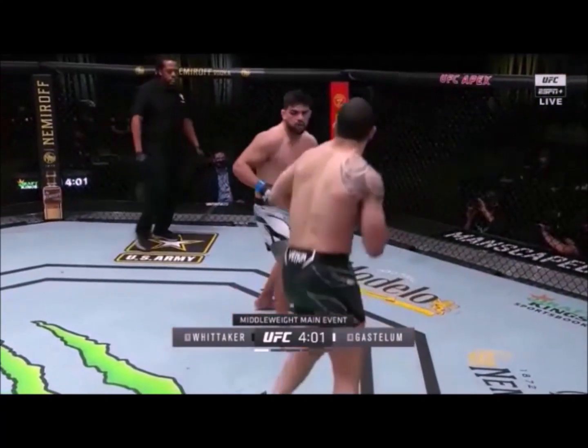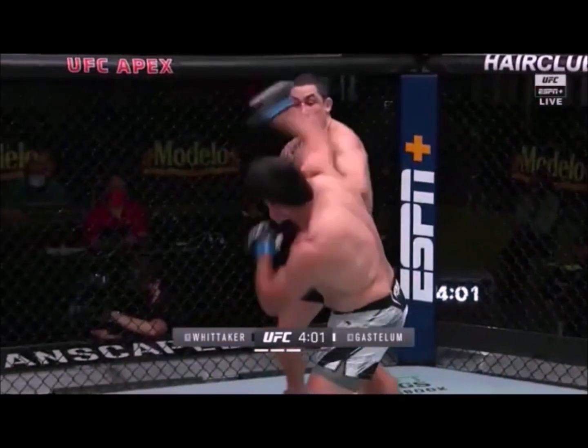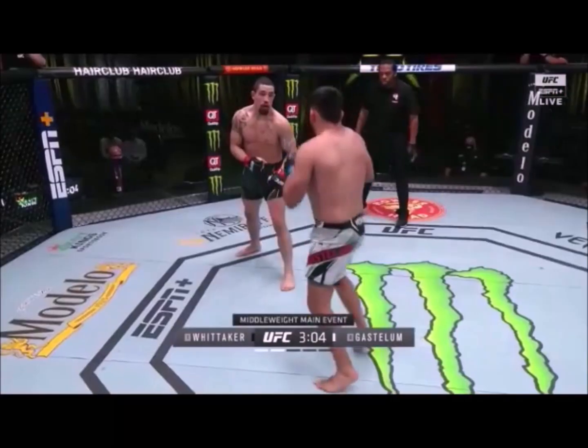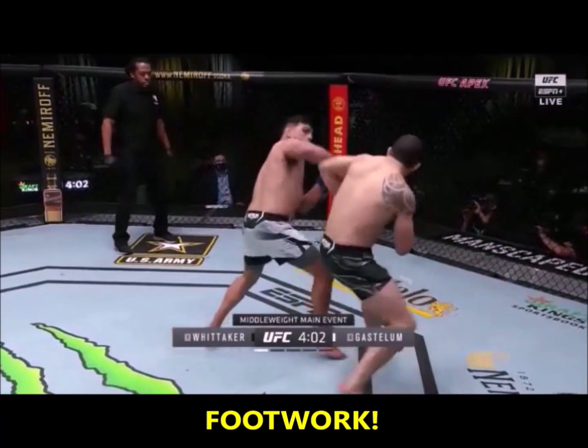You rarely see fighters attempt this, but Whittaker had nice moments of throwing this where you'd see him pull out with a jab and finish with the check hook. There's one specific reason why he gets away with pulling this off: footwork.